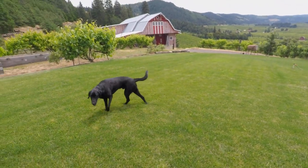I wouldn't say he's super strong in bird hunting, but he enjoys being in the water. He has retrieved birds before. So we've only been hunting a handful of times. But those are kind of the things that I've taught him to do. And today, I'm going to help him overcome a fear. So this is Chief.